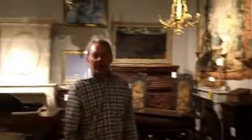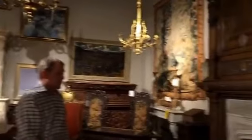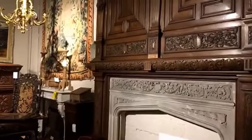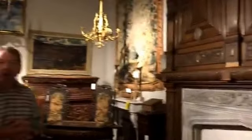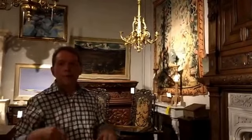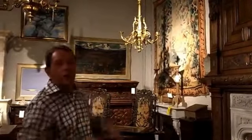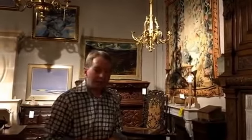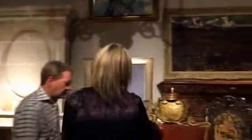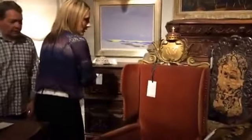This is a grand fireplace. Yes, it is. It came from a Carnegie house in the East somewhere. It's dated 1913 with a man's initials. You can see he signed it probably the moment before they put it up on the wall. Absolutely stunning. And this chair, I can't help but be very drawn to this chair and the piece on top.